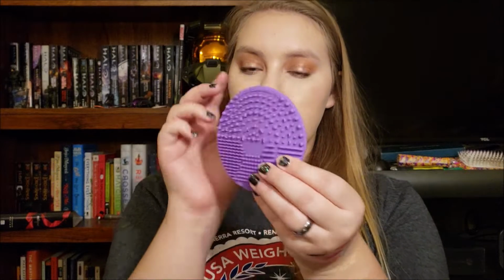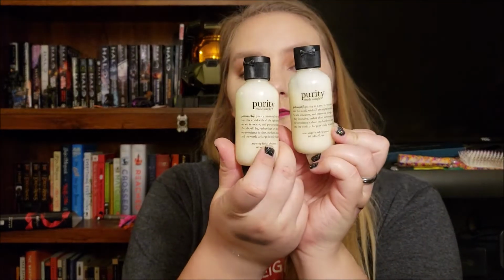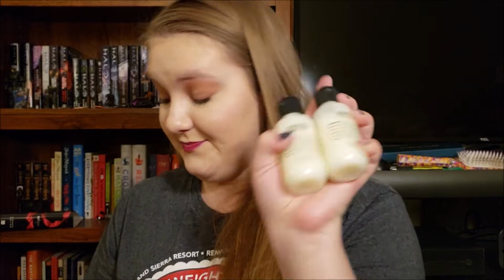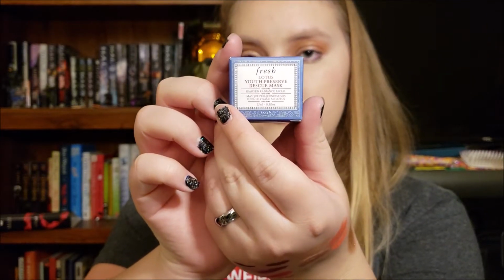So if you need a good brush cleaning pad, this giant Suave shampoo, some Biore strips, 2 bottles of Purity facial cleanser. I got these free from work, and I have used this before and I didn't really like it, but people love this. So, Seaweed Radiance facial mask from Fresh.